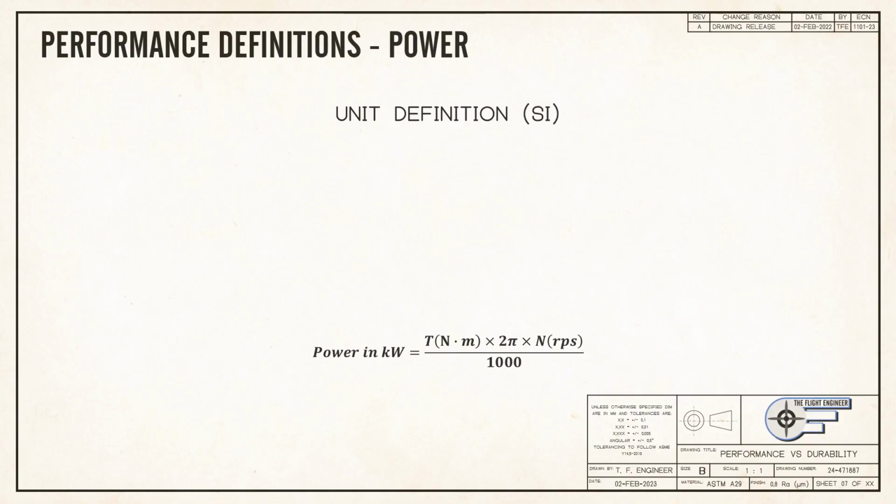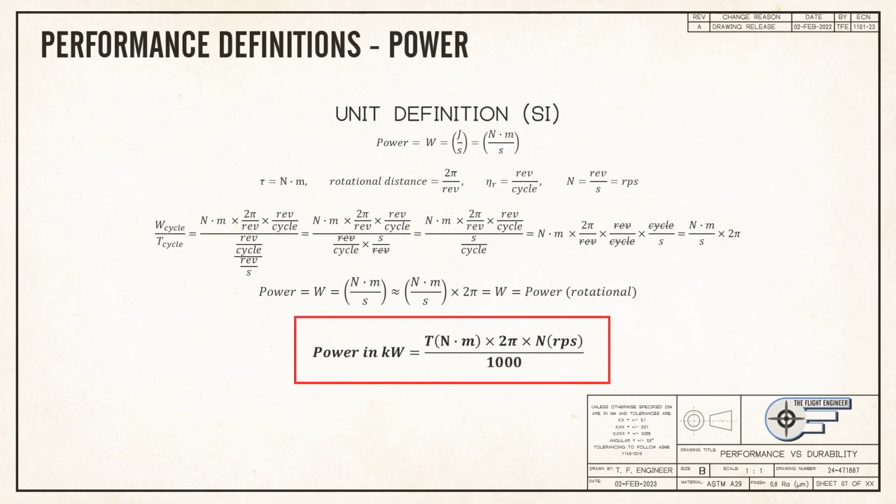Viewers who are uncomfortable with dimensional analysis may want to avert their eyes, but for those interested, here's how this is derived.